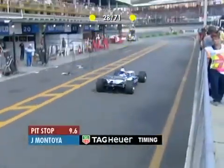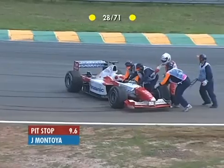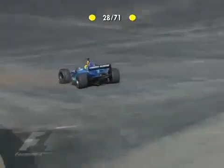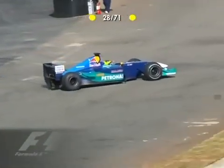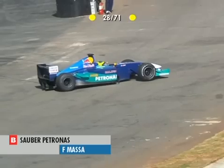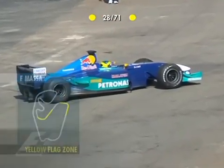Meanwhile, look, there's Montoya just coming out, 9.6 seconds, so they didn't have to put as much fuel in as the Ferrari. McNish trying to... Oh, no, Massa's gone off. Felipe Massa, that is, who's taken off. Turn 4 as well. Oh dear, it's all going wrong for him. He was down in 14th position for the Brazilian.